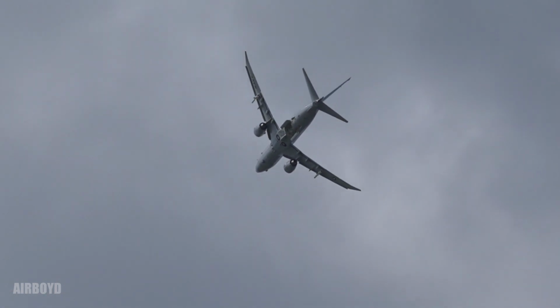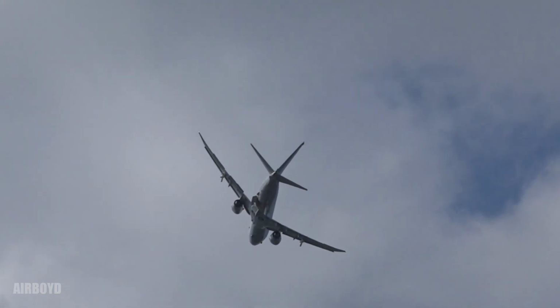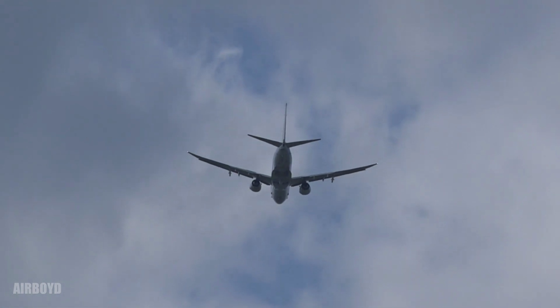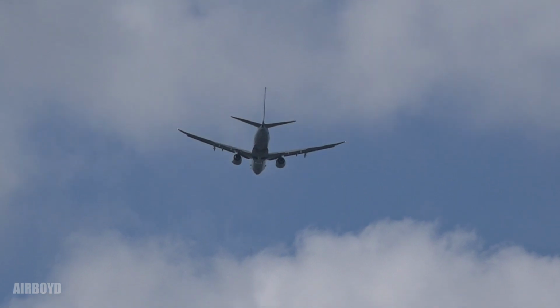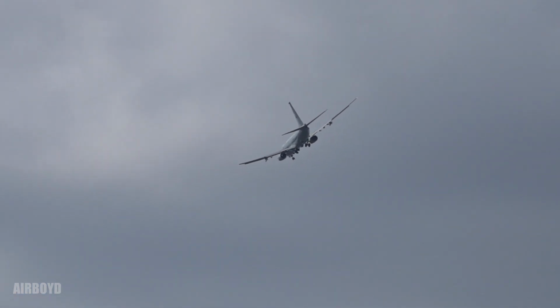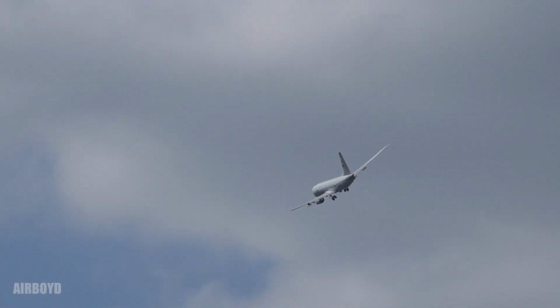Poseidon has a maximum transit speed of around about 490 knots. Cruise speed a bit slower, about 440 knots, in order to achieve maximum range. Time on station, having deployed in excess of 1,200 nautical miles, is around about 4 hours.